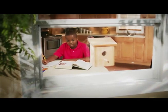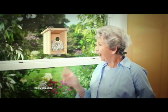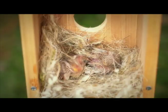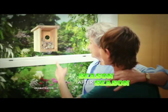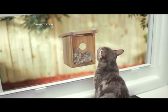My Spy Birdhouse helps kids learn to observe and not disturb, and keeps bird watchers of all ages enthralled as you watch all the action of nest building and brood raising right up close season after season. You might even catch other family members sneaking a peek.